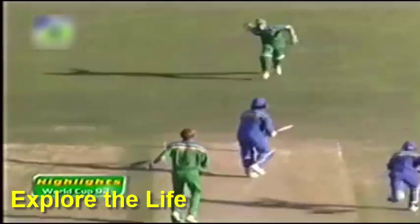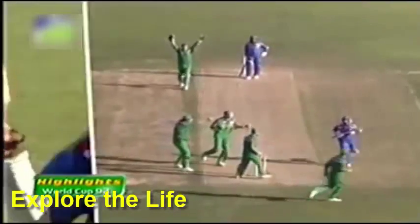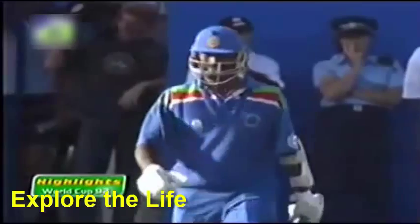Well, panic. Kalpajay looking for a single. It just went through to the keeper. Ranatunga said, no, I'm not having anything to do with that. In fact, he sent him back very wisely, turned his back on him. That's always a good way of getting rid of them. And bingo, he's out. So Kalpajay comes back, and he's gone for 5, 189 for 7, so still 7 runs left. Only 5 balls to be bowled now.